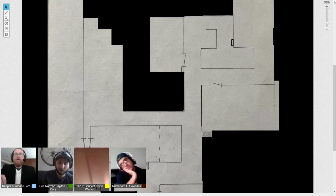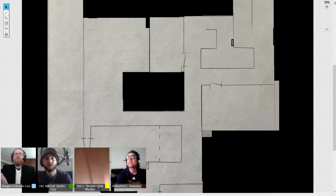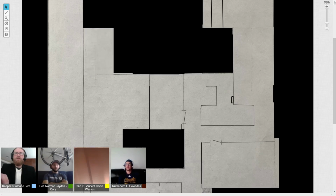So as you come around this way, you can see this space here. There is a nook there, and then it continues back this way. If you wanted to poke your head around that corner, then you would see that there is a door. Okay.